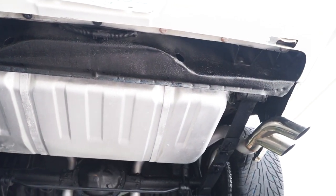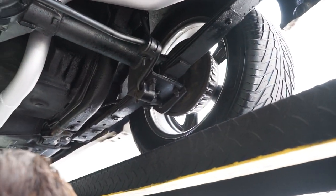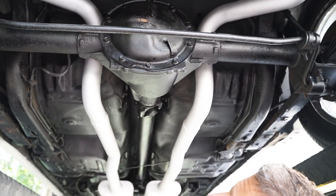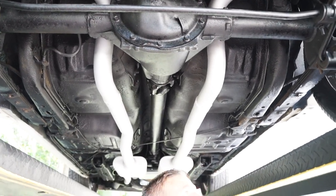Chrome tips dumping out the rear of the vehicle, as we showed you guys earlier when it was down on the floor. A little bend there in the cover for the rear end housing, but not leaking nonetheless. Looks pretty good under here. Again, this car is a survivor car.